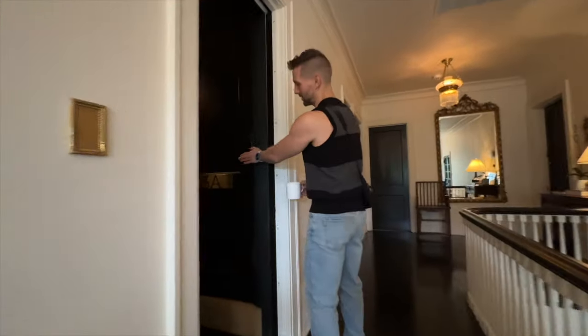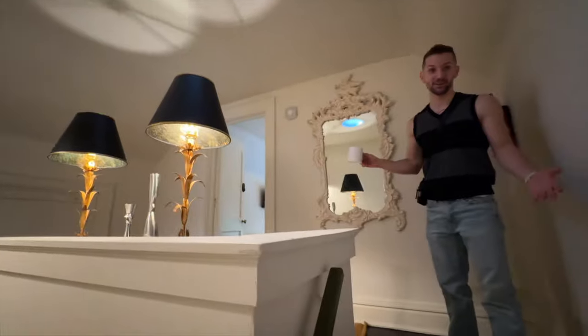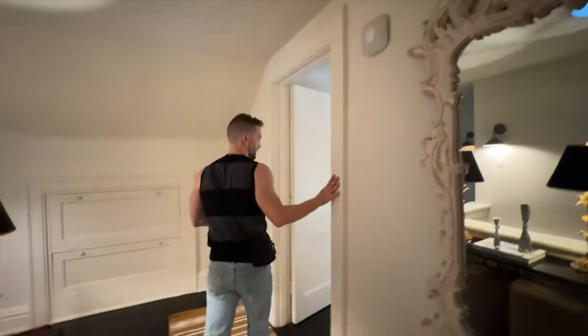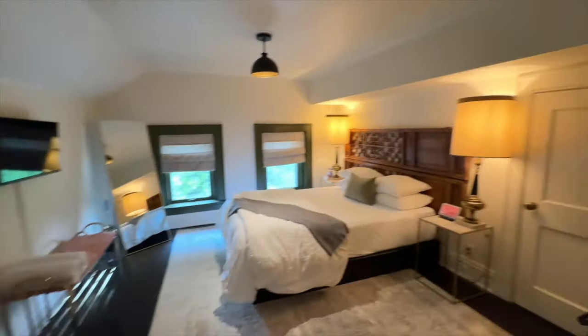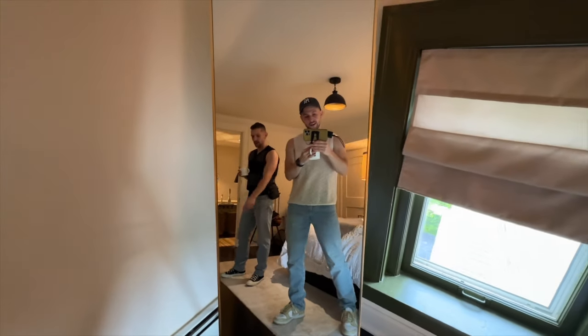This is the entrance to our room. We'll go up a whole other floor once we open that door. Here is the entire top floor. Two bedrooms, a lounge, bathroom, and winding hallways. It's very, very cool. There's the first bedroom. I think this is the queen bedroom. This is where Paul's sleeping. A nice full length mirror, as we all need for getting ready.